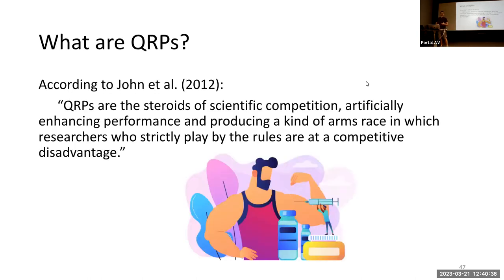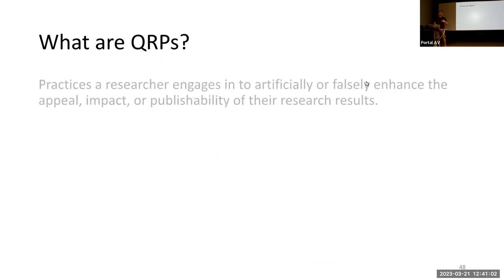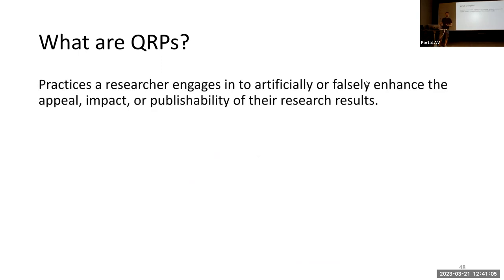To start things off, it's good to provide a definition. In the widely cited article by John et al. in 2012, in the area of open science, they define questionable research practices as the steroids of scientific competition, artificially enhancing performance and producing an arms race in which researchers who strictly play by the rules are at a competitive disadvantage. Removing the analogy and providing a straightforward definition of QRPs, it can be boiled down to this. They are practices that a researcher engages in to artificially or falsely enhance the appeal, impact, or publishability of their research results.